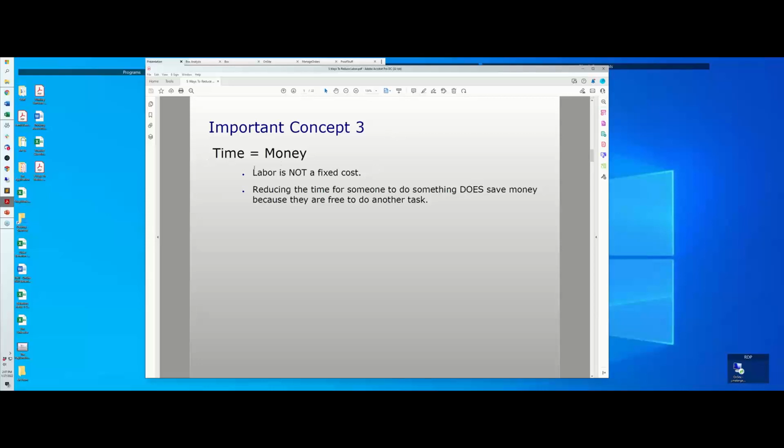Number 3 is time does equal money. So I know everybody knows this. Everybody's heard this from their parents or grandparents that time equals money. They've seen it on TV shows. But business owners need to understand labor is not a fixed cost.